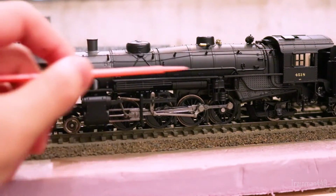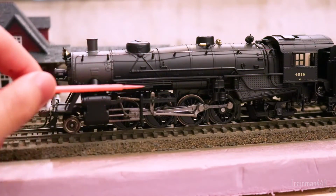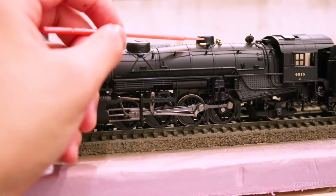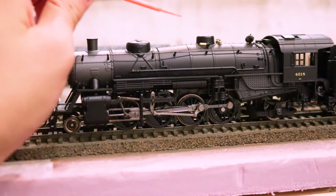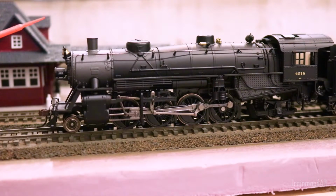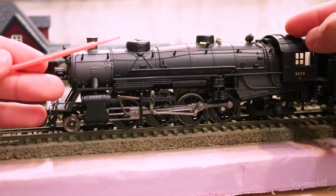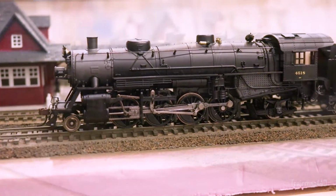All these are molded on, whereas everything underneath here is separately applied. However, the whistle and the safety valves are actually brass, they're not plastic, and they're not molded on, they're separately applied. The dynamo is also very nice, and it's pretty self-explanatory. Pretty nice detail. The cab roof vents also open and close like that. And yeah, let's move on to the cab.